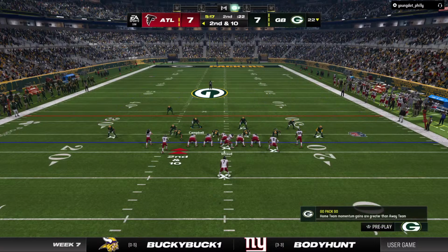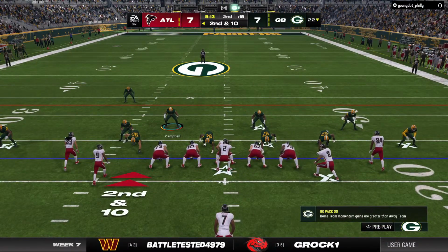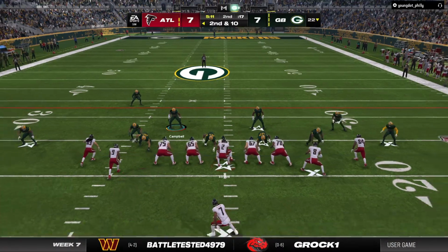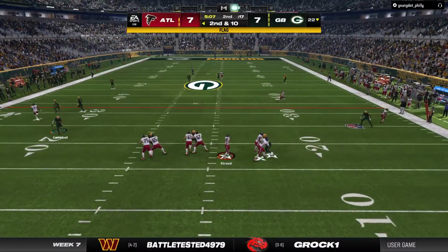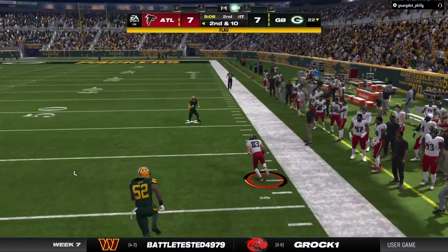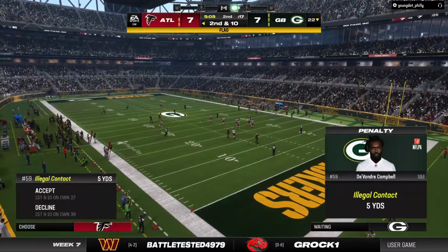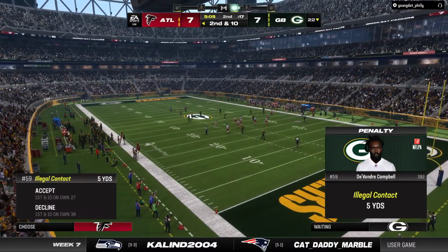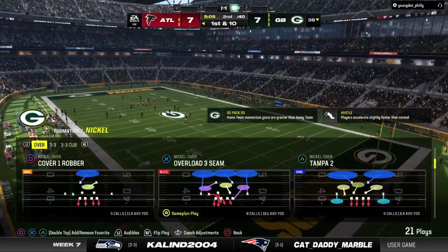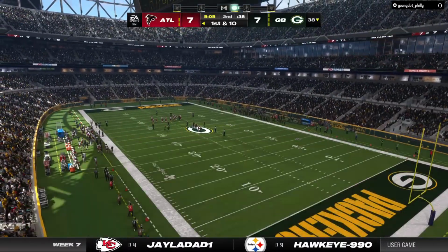Average. 19 tight. 19 tight. Stroud now on second down. Caught here by Griffin. So they elect to decline it. And why not? Just go ahead and let the play stand, and they'll take that.